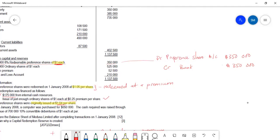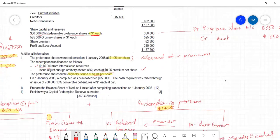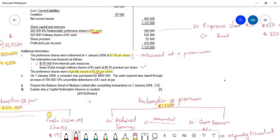No, sir. Okay, cool. And then the last part, and we're done, is narration number two. On 1 January 2008, a computer was purchased for 650,000. The cash required was raised through an issue of 700,000 10% convertible debenture of $1 each at par. So we are being told that a computer was bought for $650,000 using cash. And then the cash was raised from where? From a debenture. So we can do the journal entry. It becomes easier for you after that.